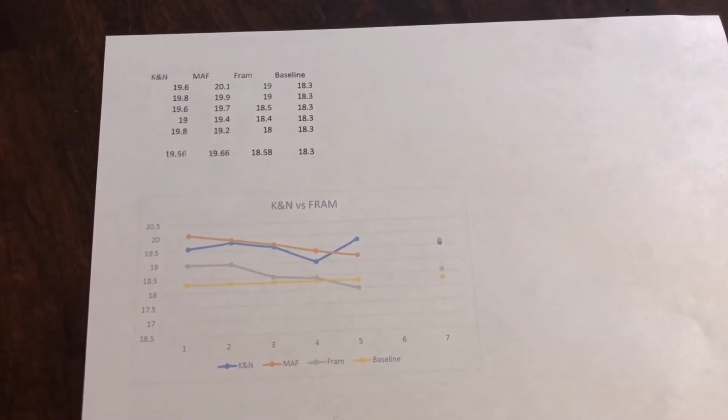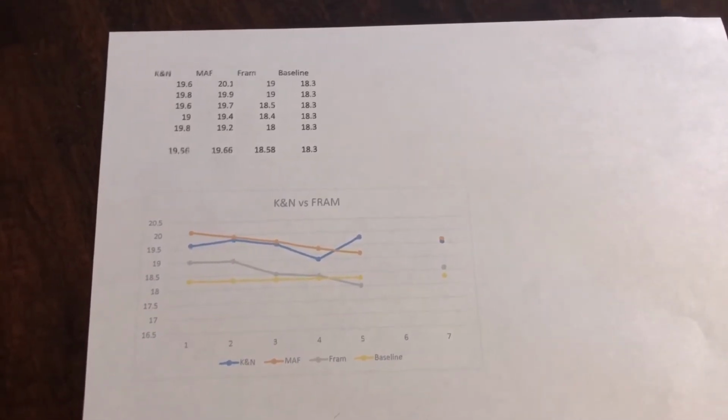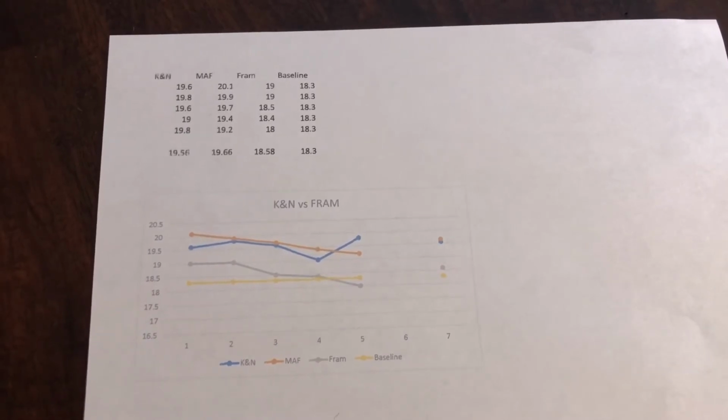So, do it yourself, change your filters, save some money. If I were you, I'd get a K&N. I know there's some haters out there, but for me, it's saving money. I'm good with that.